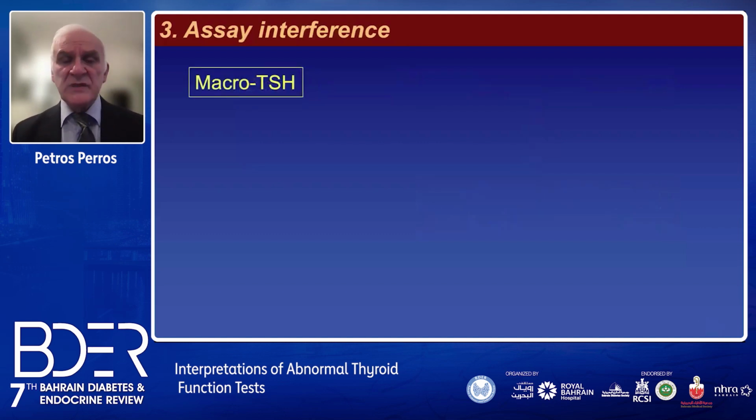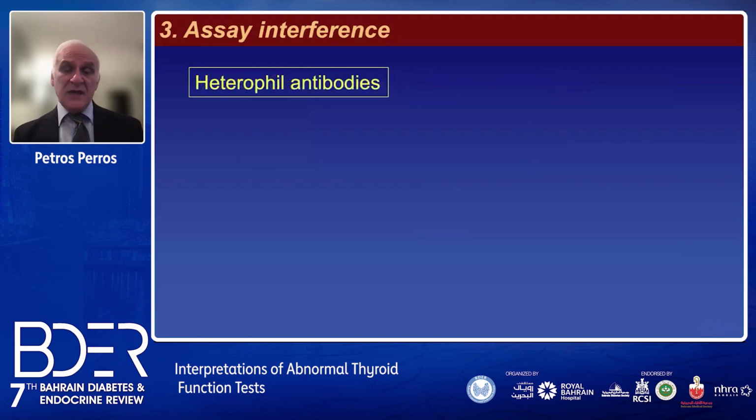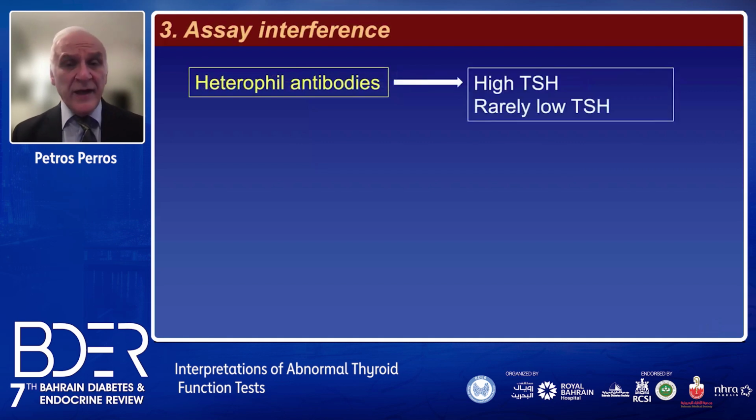Then there is macro TSH. So this is similar to macroprolactin that endocrinologists are more used to. So there are immunoglobulins that bind to TSH. They don't alter its biochemical activity, but they give a falsely elevated TSH. And some of us have heterophil antibodies to mouse or rabbit immunoglobulins that interfere with the assay. And that can give usually a high TSH, very occasionally a low TSH.